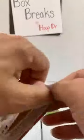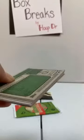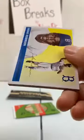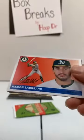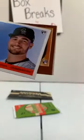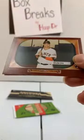We're going to get an autograph. It's going to have to happen real soon. All right, our first Gerrit Cole of the night, Suarez. There's Jackie Robinson, Laureano, Sam Hilliard rookie, and we got a 55 Bowman rookie card. Who could it be? Dubon, that's our second one of him in 55 Bowman.